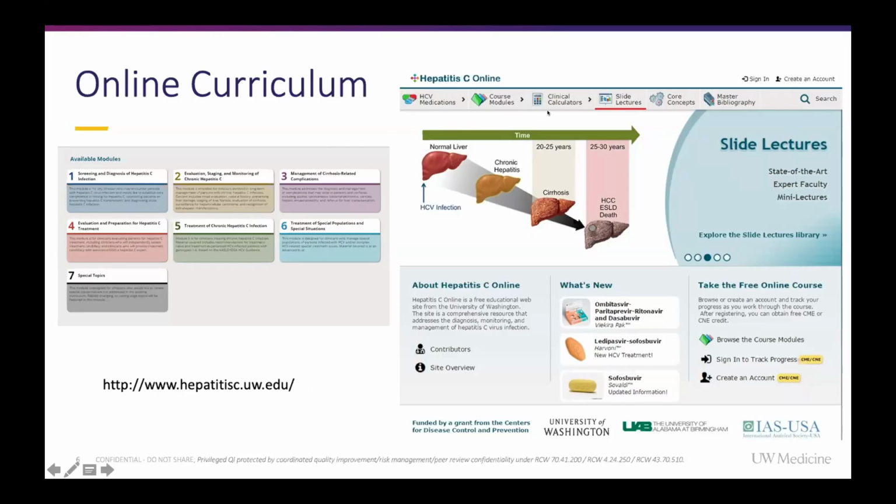And the last thing that I use quite a bit is just the clinical calculators, so like the APRI and FIB4. It's a great resource there. They have a similar one for hepatitis B as well.